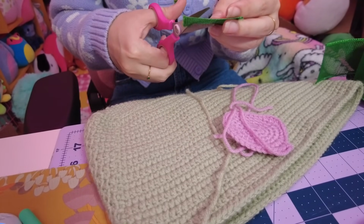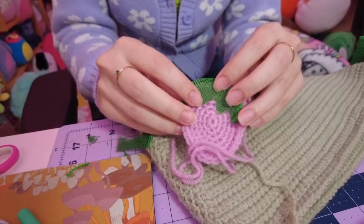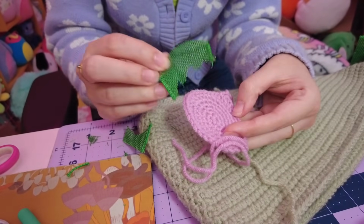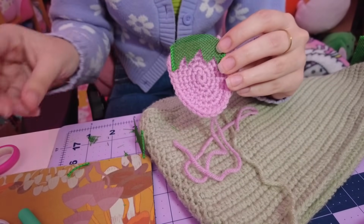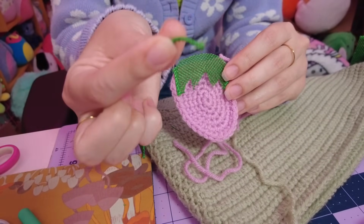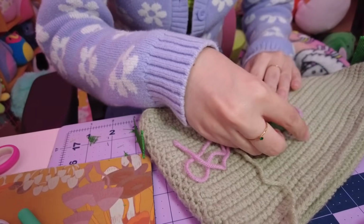Idea number 2, we take a little rectangle of this and we cut a strawberry leaf shape out of it. How does that look? I don't really know. I thought this was so genius, but this just looks terrible. It's the vibe of a strawberry, and we could use this piece for the stem. No, I don't think that looks good actually.